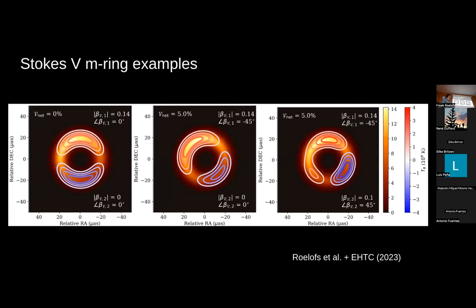We also extended this to circular polarization. There the difference is that the emission can be positive or negative. That is indicated with the contours, blue and red contours here. And here you can see an example. In this case, it's just a dipole with a zero net circular polarization. Here we rotated the dipole, as you can see, by minus 5 degrees, and we added a net circular polarization of 5%. So the red part is a bit brighter. And then here we've added the beta 2 mode in circular polarization to make a more complex structure. So this is an example of how you can build up a Stokes V structure.